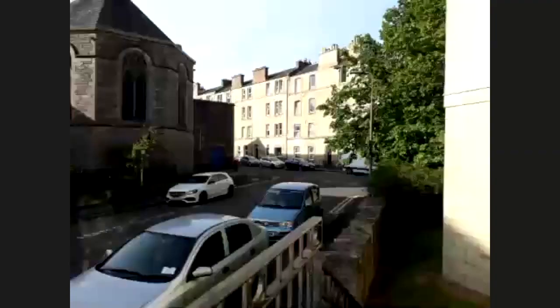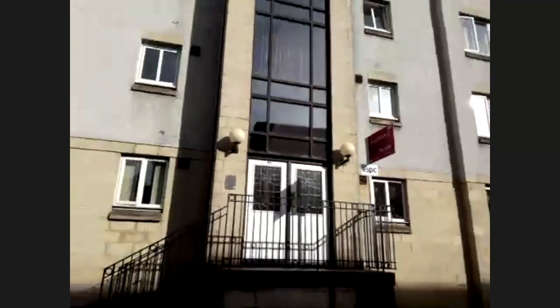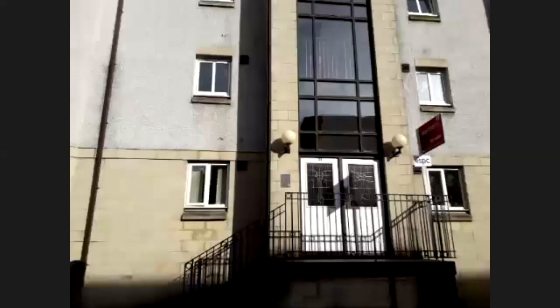Do you want me to go down to the street and look back onto the building? If you wouldn't mind. Is that parking there unrestricted or zoned permit parking? That's zoned permit parking. Okay, perfect. So it's a really quiet street then. And that archway you see there is where you would drive in to the resident parking area.